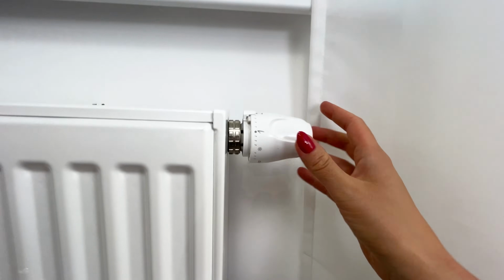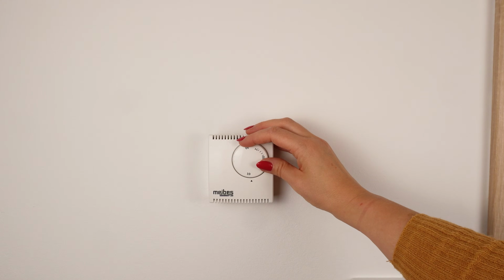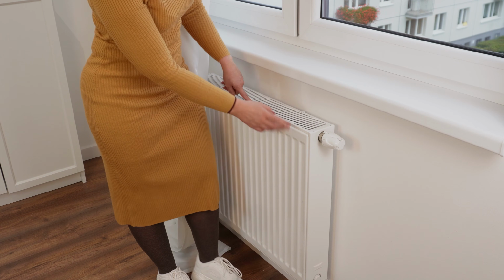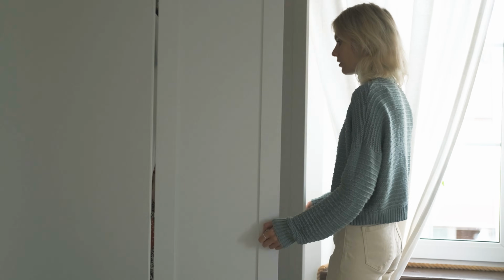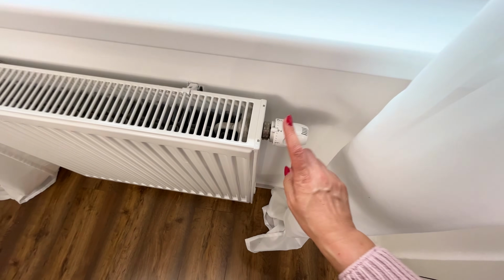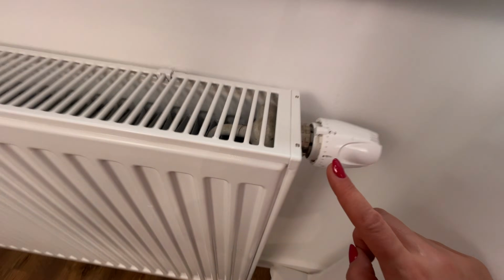This symbol means that the thermostat keeps the temperature between 6 and 8 degrees Celsius to prevent the water in the radiators from freezing. Number 1 on the dial means a temperature of 12 to 13 degrees Celsius, ideal for garages, basements, or storage spaces. Number 2 represents a temperature of 15 to 16 degrees Celsius, which thermostat manufacturers recommend for bedrooms.